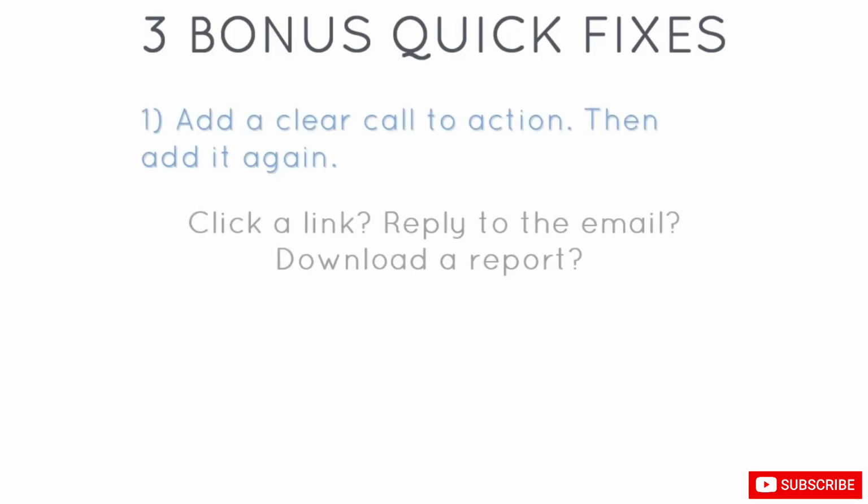I've got 3 bonus quick fixes for you, which are going to take your emails up to another level. Now, first of all, add a clear call to action. You know that already. But what I want you to do is add it at least twice, and if not 3 times, if you can. Don't rely on people to just see your call to action at the bottom of the email. If you can place it a few times within the email, you're going to encourage them to click it and take it.